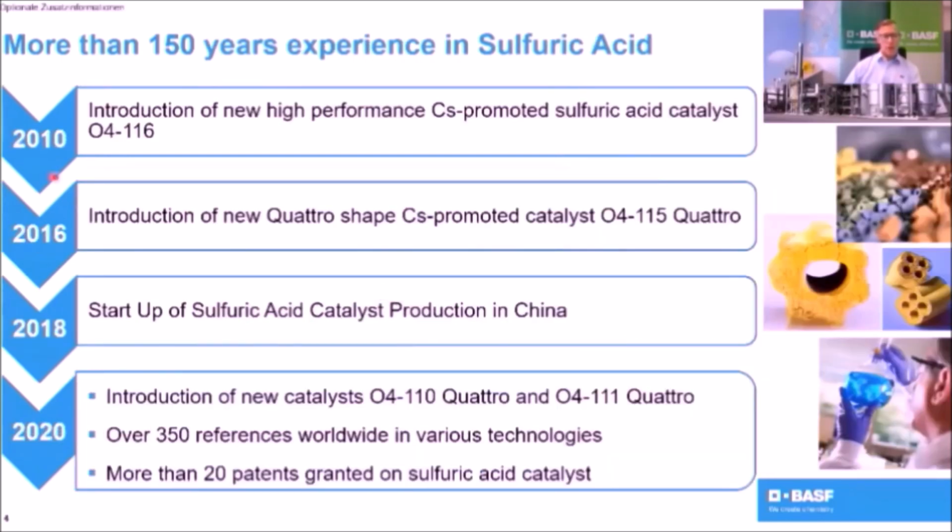On the next slide, you see a shift to the newer days. In 2010, we introduced a new high-performance cesium-promoted catalyst, which is named O416. It's a high-performance catalyst which operates at really low temperatures and helps you a lot in terms of emission reduction.